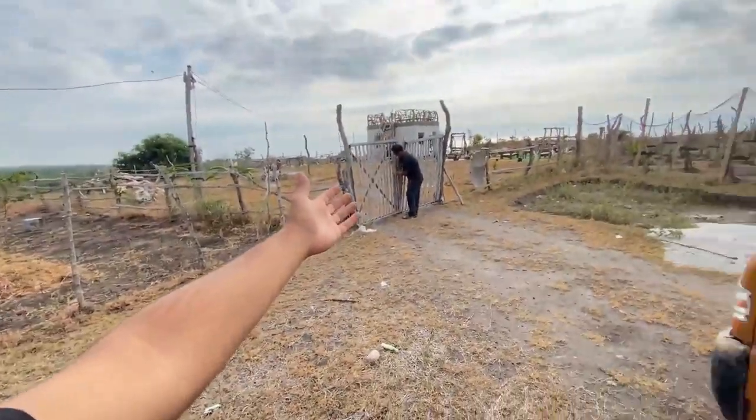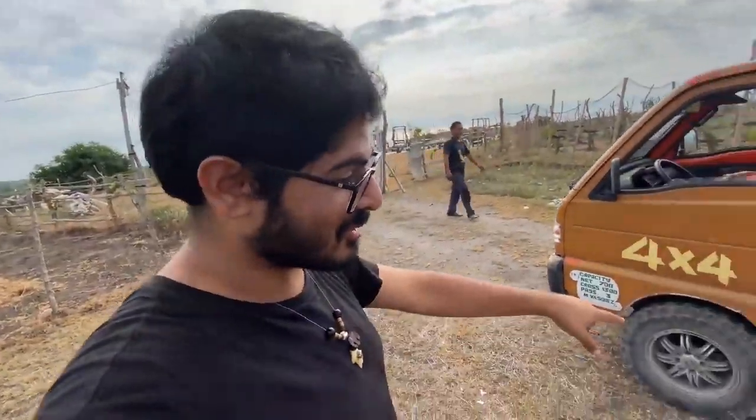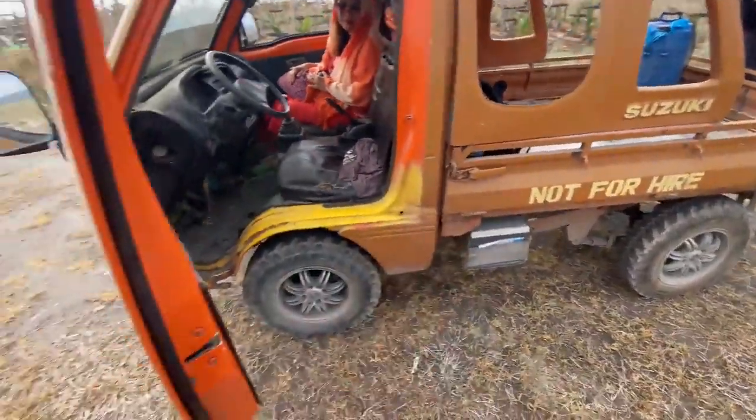All right, I'm gonna be the multi-cab master now. Kuya's allowing me the opportunity to drive this 4x4 multi-cab. I've never done this before with this multi-cab before. But this is nice. This is a nice multi-cab. I like it. All right, I'm gonna give this a shot. Let's see how it drives.